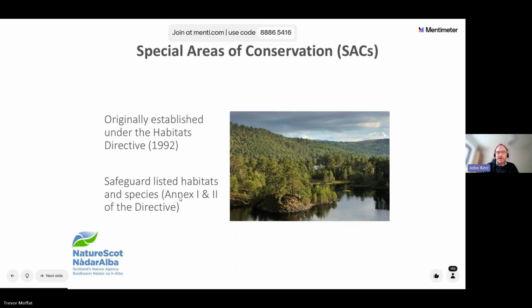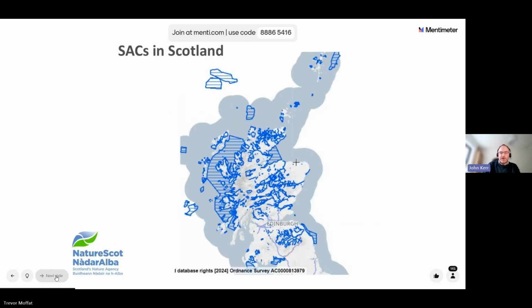Next slide, please, Trevor. And this is just a map to show where they are. Again, there's marine sites. You might be able to spot that there's a few rivers as well, the Tweed, for example, and the Spey. There's a large marine site off the west coast, which is for harbour porpoise, and some other marine sites which straddle the offshore and inshore area, as well as a lot of sites, obviously, within the terrestrial environment.